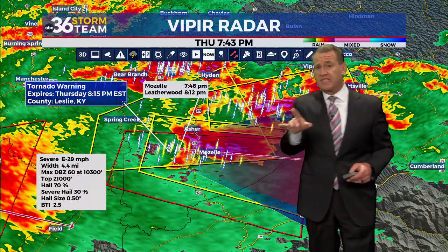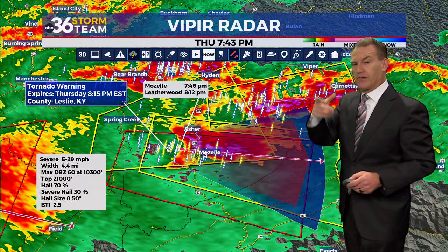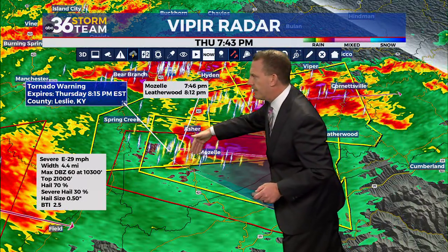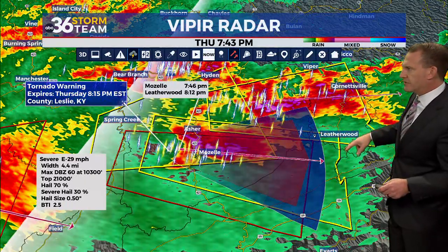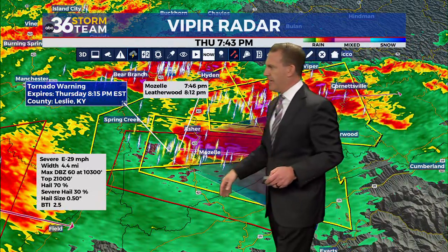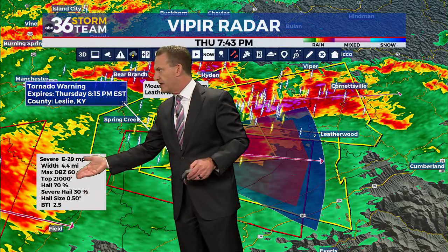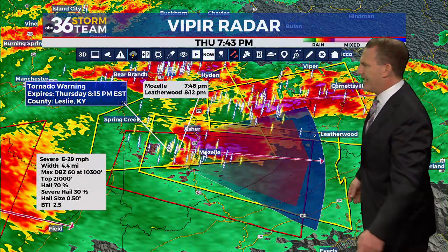Mosel 746. I mentioned that community a little while ago for that cell that had the little hook signature, and then Leatherwood, which is actually over south of Hazard in the southern part of Perry County near the Leslie County line. On this particular one, there's the potential of some severe hail, about 30%. The BTI is about 2.5.